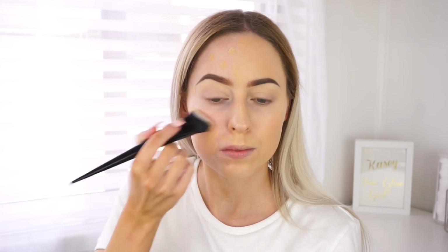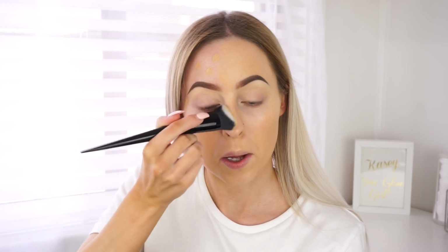Alright, so the left side with the primer blended out pretty well. It is a little bit patchy because I found it a tiny little bit hard to use this brush to blend, but I think that might just be because I'm not used to using this brush for my foundation. But I'm going to blend out the non-primed side now and just see if there's any differences. Alright, immediately I can tell that this side is a tiniest little bit harder to blend. Like, it's just not as smooth on the skin. I'm just kind of tugging at my face a little bit more.